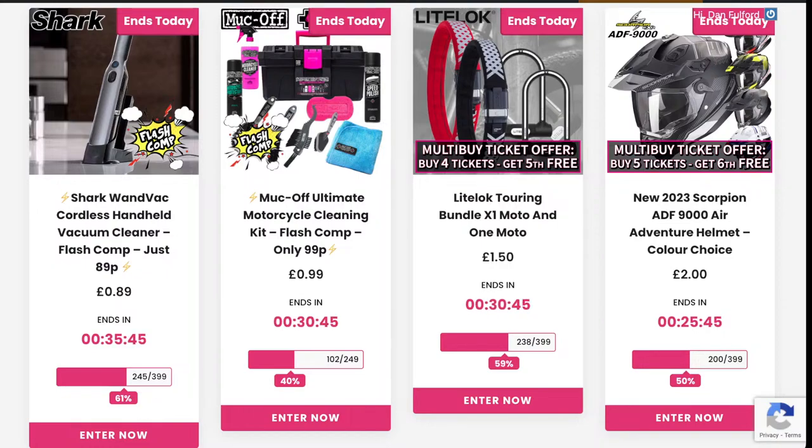We've got the Litelok Touring Bundle. That's the X1 Moto and the One Moto. £1.50 a ticket. Very nice indeed. Only 60% sold right now. So get in, guys. Get in.